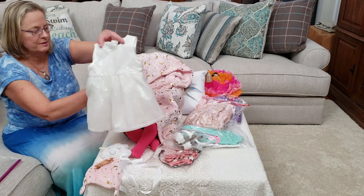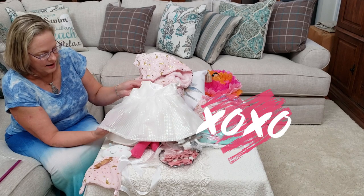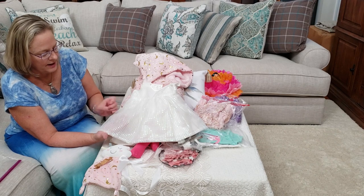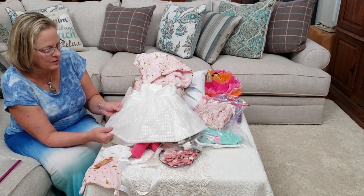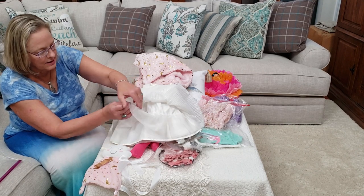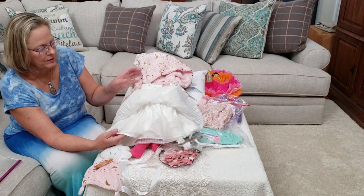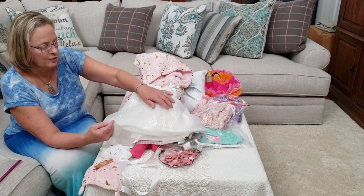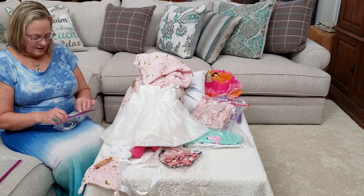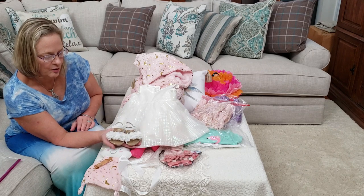This one is from the Children's Place, and it is white, and it has like a tulle underneath of it, but the sheer on the top, and it has all these beautiful white sequins that catch the light. Look how beautiful that is, and it has like a little slip underneath of it, several layers, so when she puts it on, it will kind of poof out and be so cute. And then these are the shoes that match this outfit.